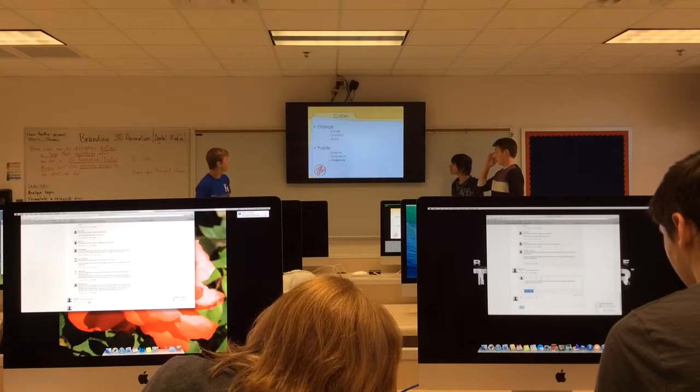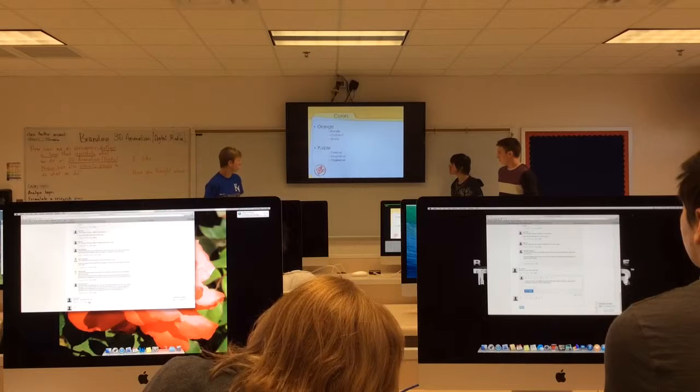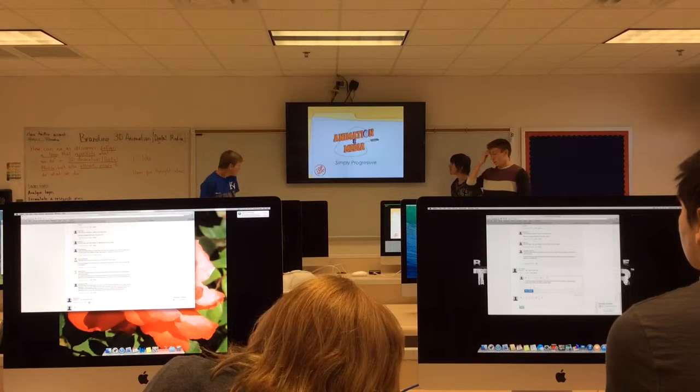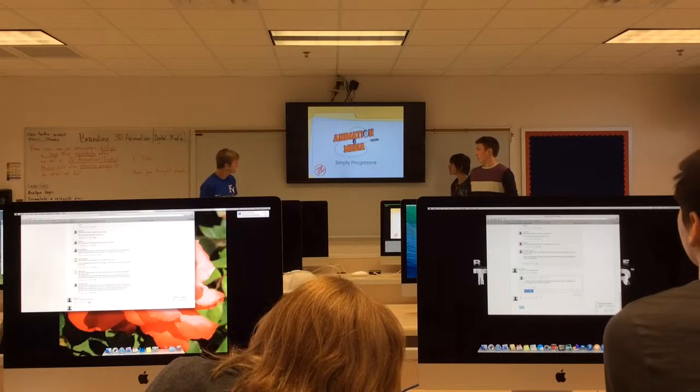And then our colors, we did orange and purple. We used the orange because it's friendly, it's very confident, and it's simple. And then the purple we used because it's very creative, imaginative, progressive. There's our logo. It was a group collaboration project that we all worked on. And our slogan was simply progressive.